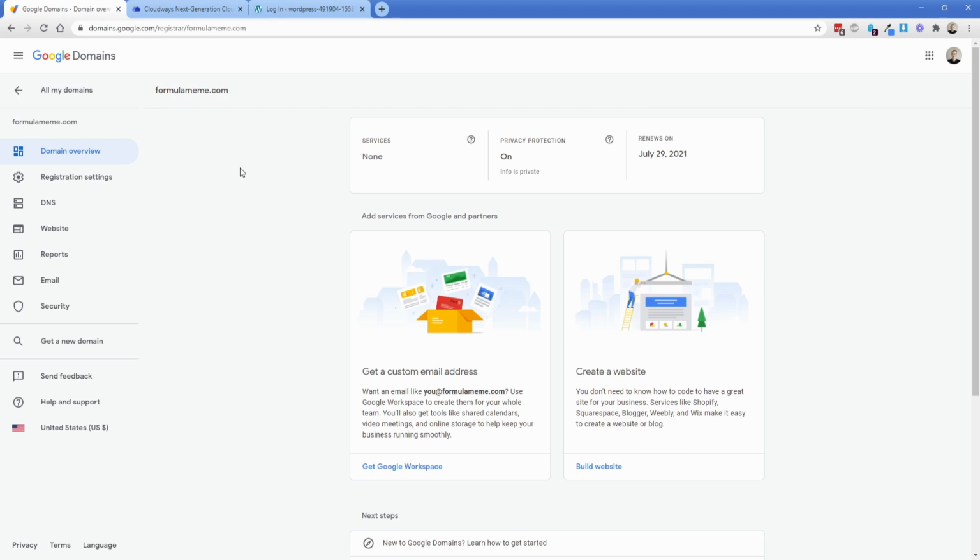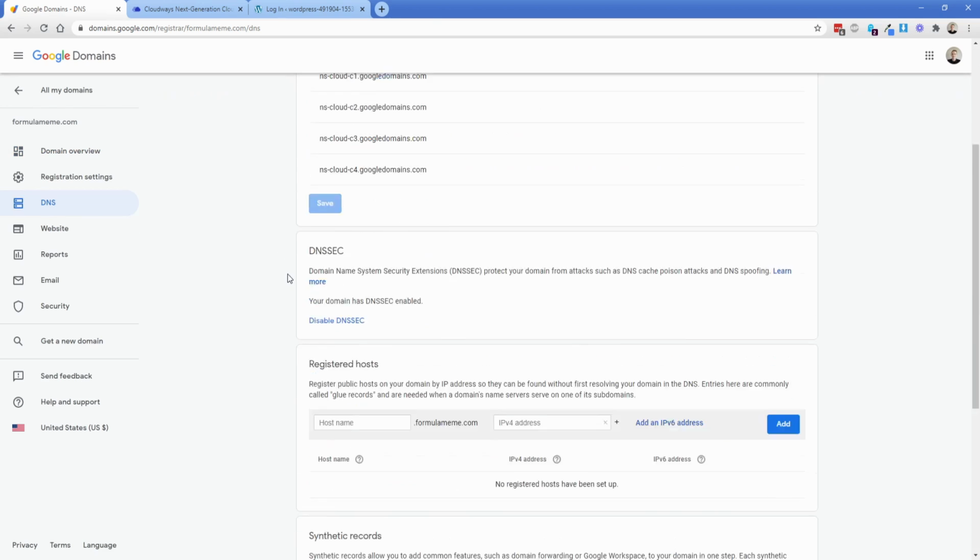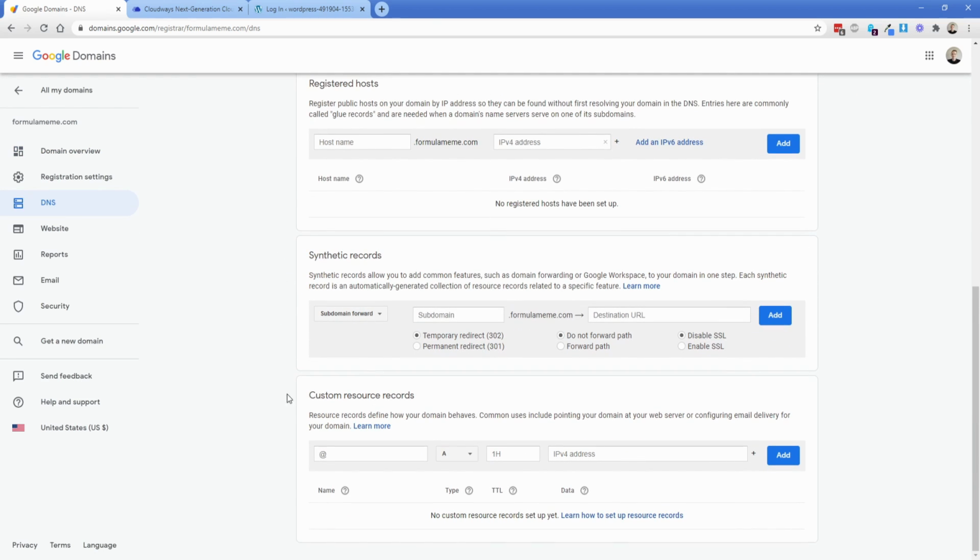So over here in Google Domains, I have this domain that we can work with called formulameme.com. And you would basically, in whoever your domain provider is, go to your DNS tab. In Google Domains, we're going to scroll down here. We're not going to change name servers. We're just basically going to set up the A record and the CNAME record for www.